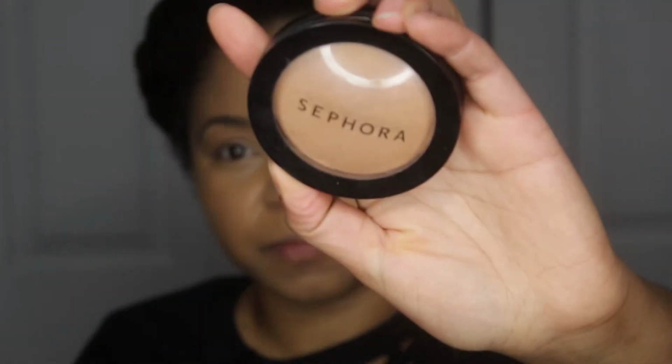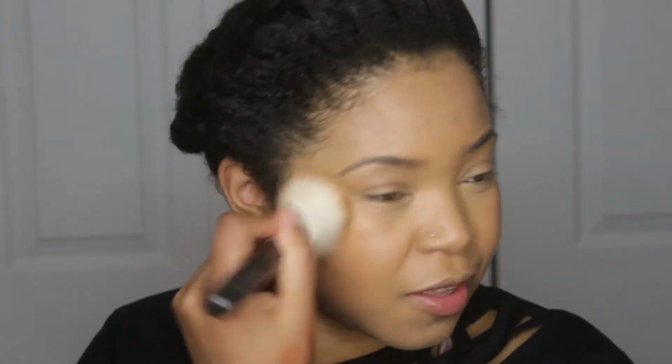All right, so we have eyebrows, and I'm going to set this with a Sephora MicroSmooth. Light dusting of that over my face. I said light dusting, but I'm real rough. I don't want too much though because, like I said, not trying to be super matte. Don't forget your sideburns. Unless you don't have sideburns, I'm the only person who looks like a wolf every day.